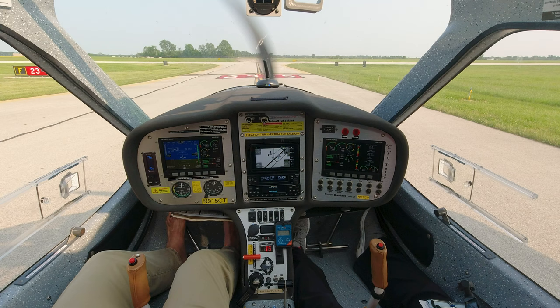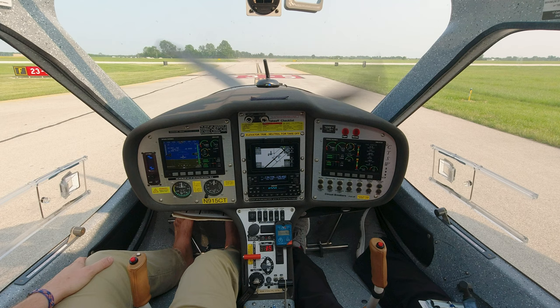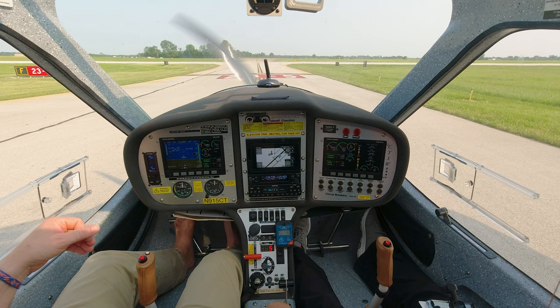We're in 2 Foxtrot, extend downwind. Extending downwind, 2 Foxtrot. Okay. Are we gonna go? Yep. Seatbelts are on, parachutes armed. So we're gonna have a slight right crosswind coming out of here. And Tyler, where's that traffic to follow now?